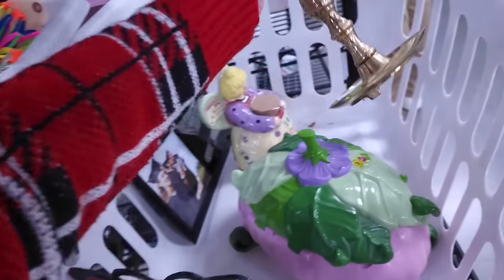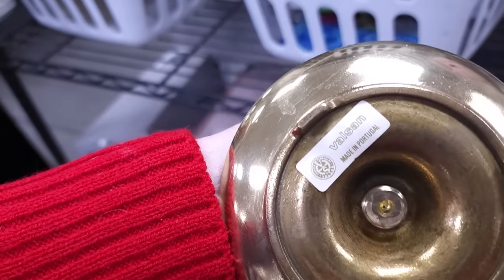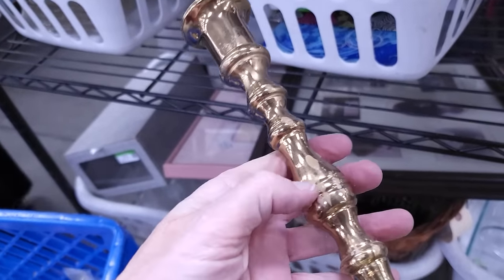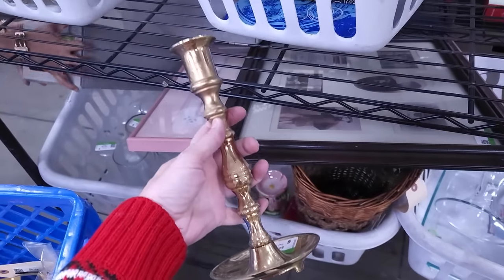I do like the single brass candlestick, and it's probably from that same donation made in Portugal. It says Valsan. It's a really nice solid candlestick. Got to get a little wax off of it. It is $5. We'll take it.